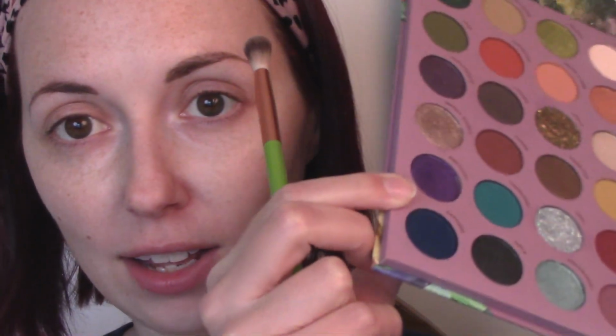So I'm going to get right to it with a dark navy blue from the So Jaded. This is the color Sapphire, and I'm going to go in with a fluffy blending brush, not too big, not too small, and I'm going to take this through the crease. And I'm a little concerned about this, but let's just do it.